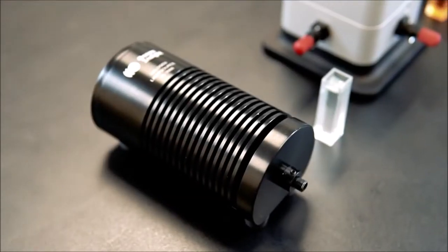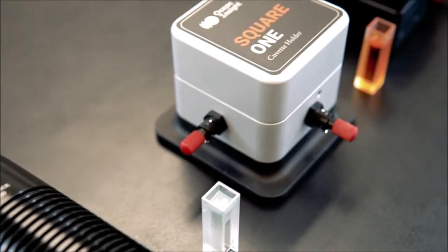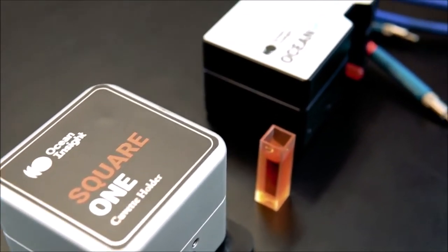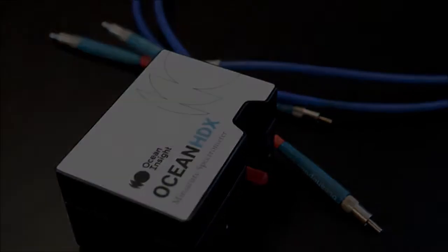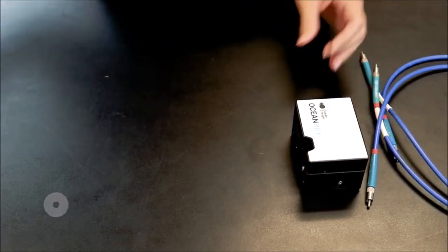In this video, we'll demonstrate how Ocean Insight products can perform a basic absorbance measurement. We'll also guide you through basic absorbance measurement procedures in OceanView software and share simple tips to ensure best results. For this application, we're going to set up an absorbance experiment.